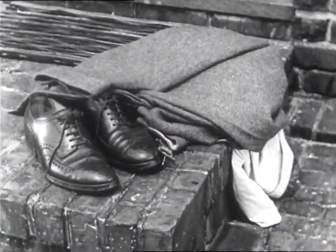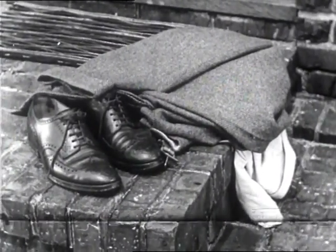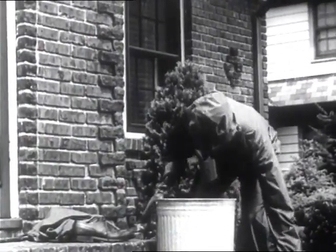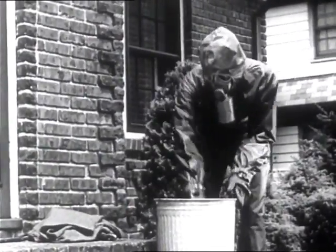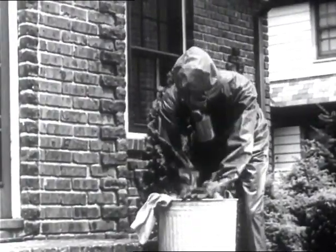Now let's go back to those clothes. The all clear has sounded and the warden has notified us that it's safe to come out. Don't touch the clothes. You might get liquid gas on yourself. A trained man from the United States Citizens Defense Corps will take them away to decontaminate them.